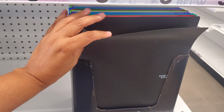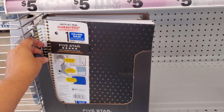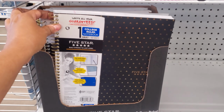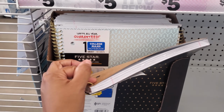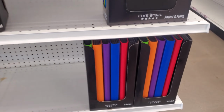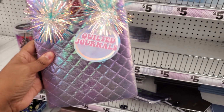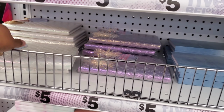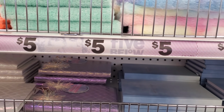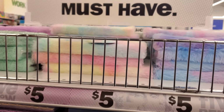And then the 5 Star folders, I'm not too sure how much those are, but in a different location some of the spiral notebooks were about $3.25. So in this one they have the black print. We've seen this one, might be all repeat. And the 5 Star 6 pocket. New journals, okay, got like the pom-pom and shimmer. Of course, don't forget about that unicorn. Unicorn life, no, unicorn agenda. Okay, that's kind of cool and different.